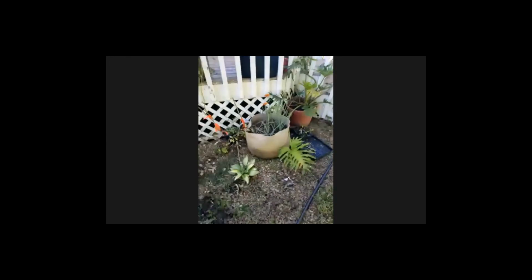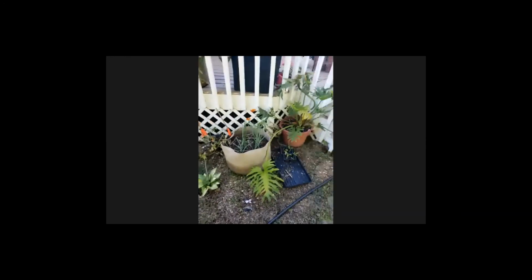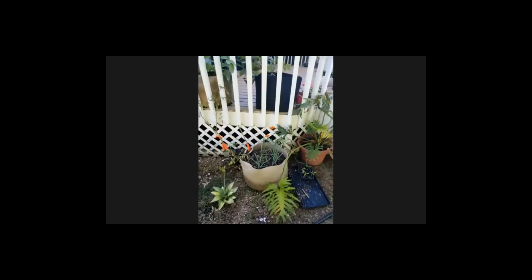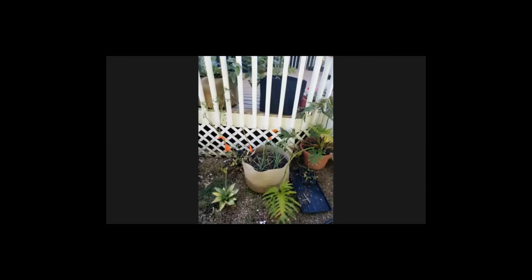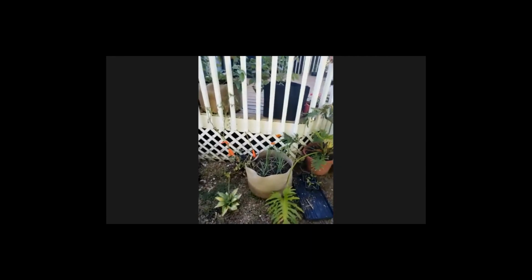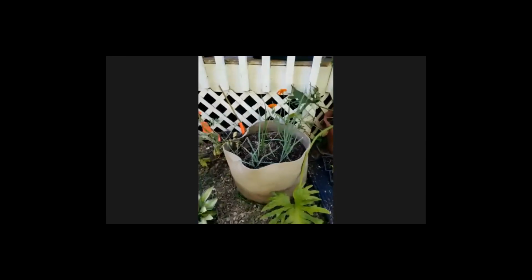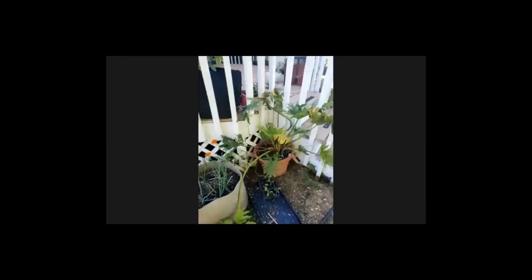I do a lot of container gardening. I grew up on a farm that had a huge acreage, and I hated weeding, and I always lost my toys in the dirt. So I am a container gardener 100%. So I've got onions in there. I even did some garlic, lots of varieties of plants.